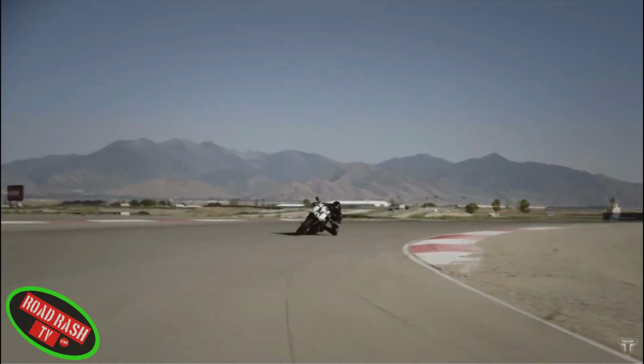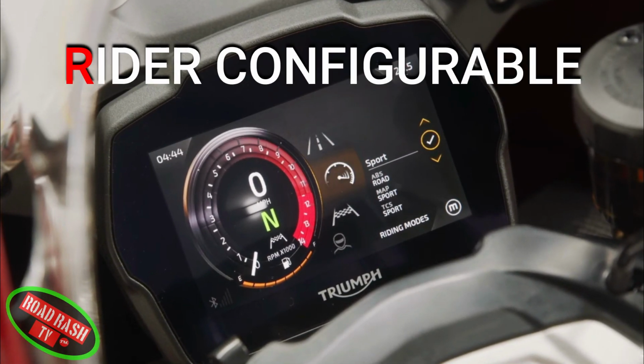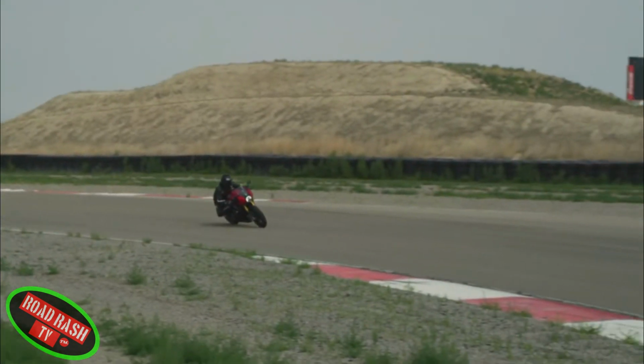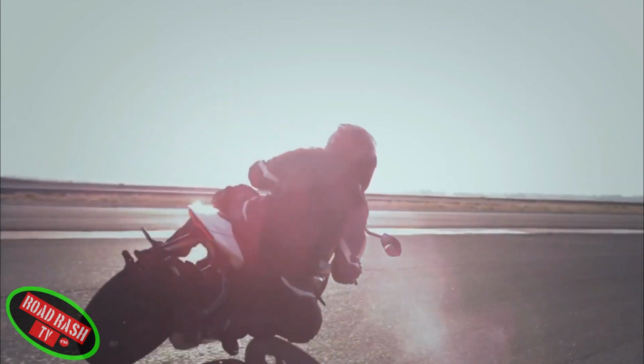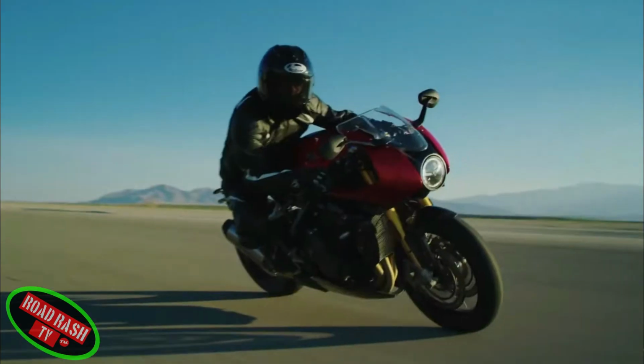And along with 5 different riding modes being rain, road, sport, track and rider configurable, that gives the rider the opportunity to change the riding experience that will adjust the bike's characteristics by altering its throttle response, ABS and traction control settings, whilst maintaining a safe but responsive ride if so required.